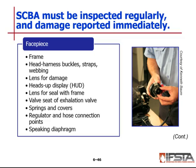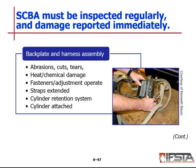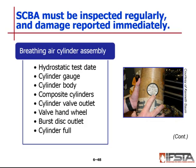Then you start getting into your inspections. You want to inspect it on a regular basis. Make sure that everything that's supposed to be working is working, and nothing's damaged. In this case, looking at the backpack, make sure it's all in good shape. The straps are in good shape. Nothing's bent. Your breathing air, you want to know what your hydrostatic test date is. All of these tanks you have to inspect on a regular basis.